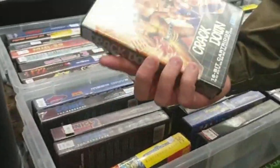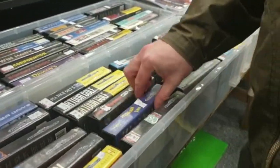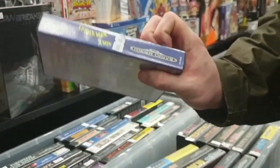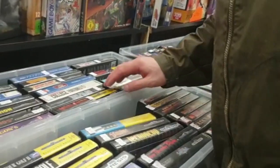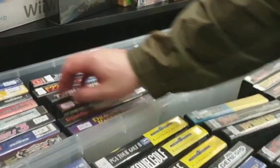Then I moved on to some Mega Drive games, Crackdown there. Not a bad game at all. This one I would have loved to have added to my collection, which was Spider-Man vs X-Men. It was complete and priced at £50. Again, just a little bit too pricey for my wallet on the day, but I continue to have a quick look. I think I pick up Road Rash 2 in a minute.